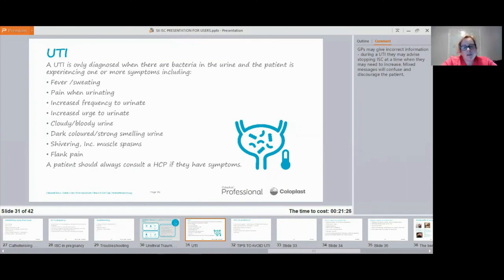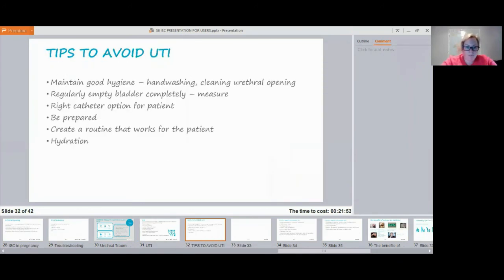And I would advise that if you have these symptoms, a sample of urine is sent off to the laboratory. GPs will put you on a broad spectrum antibiotic while waiting for these results, but it is important that you know the correct sensitivities of your urine sample, so you know the correct antibiotics to be put on.